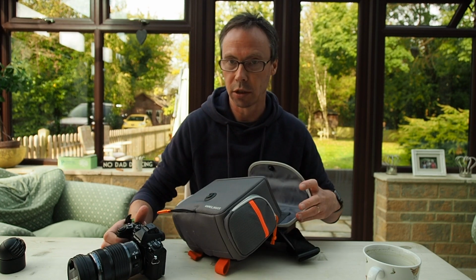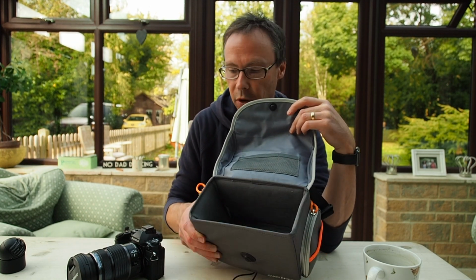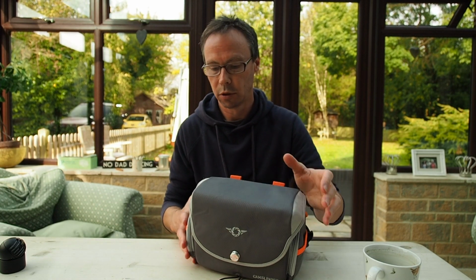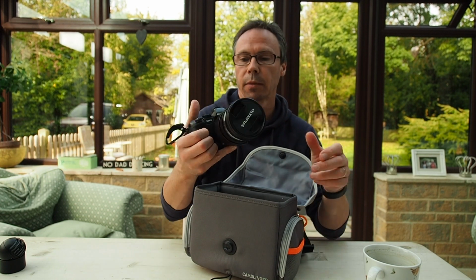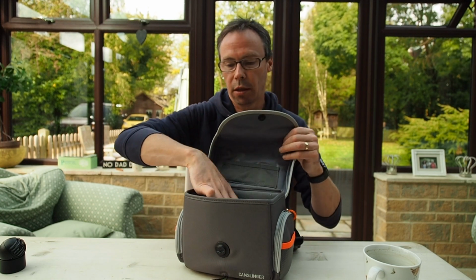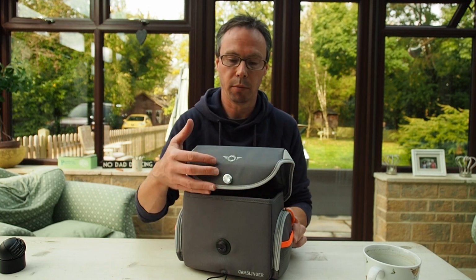So if we take a look inside, I just have it completely empty inside. I don't have any dividers in or anything. The camera pops in, job done. So fully protected, knock proof, padded. Getting it out, what they provide you with is this little finger strap on here, which you can choose to use or not. When you get the camera out, bear in mind this is round your hip, and that's the beauty of it. When you open it up, you pop that up, stick your finger through, and out it comes, and you're ready to go.